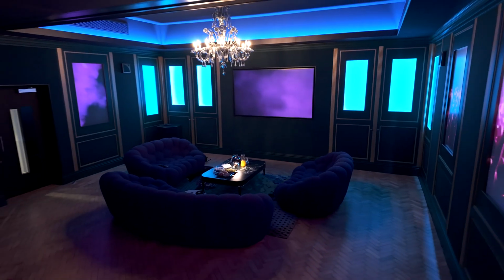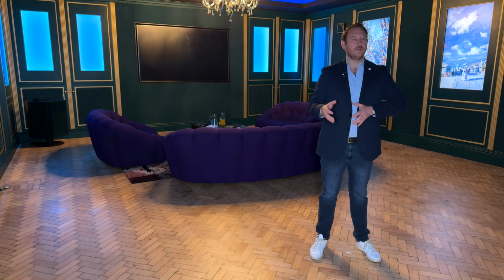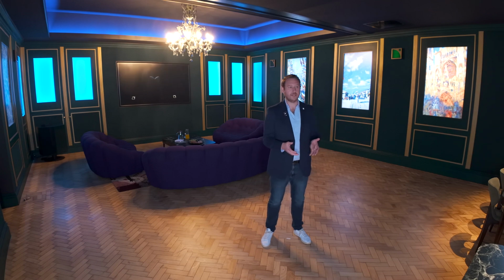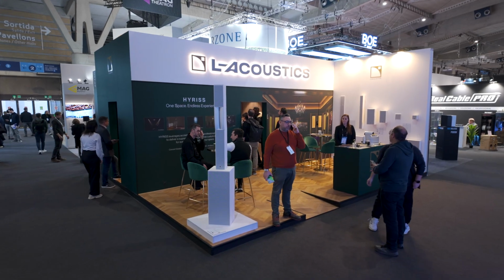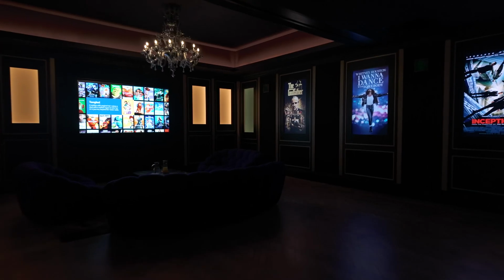Technology which allows us to bring this room together to allow it to be used in lots of different ways. Rather than having dedicated rooms for different applications within a home or perhaps on board a yacht or maybe even in hospitality or retail or corporate environments, you can now have one space which allows you to use it in lots of different ways.